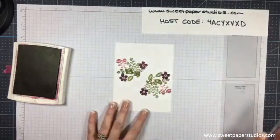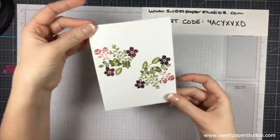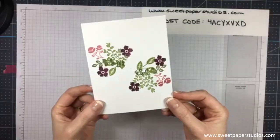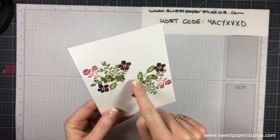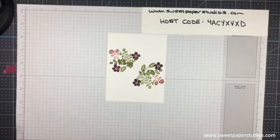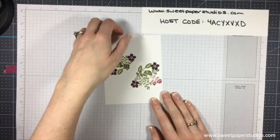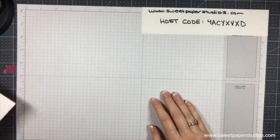And right there. And then you have your bouquets. It looks kind of pretty now. We are going to cover up that middle part, so it'll make more sense if you're just joining. So we're just going to put that aside for a second, because we're going to do some punching.